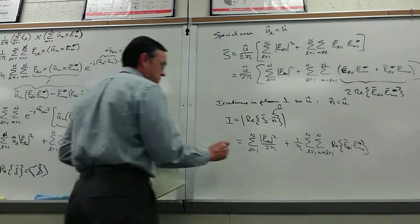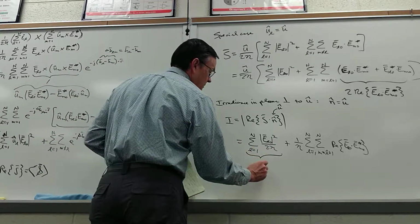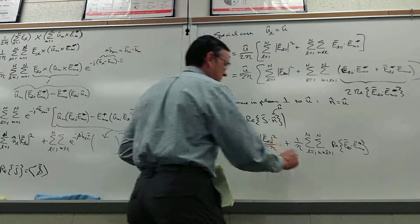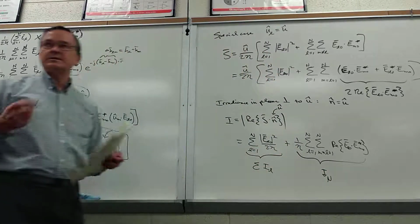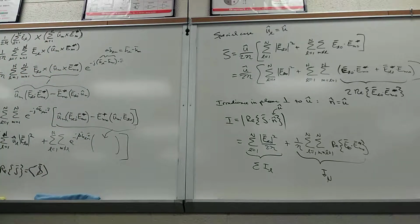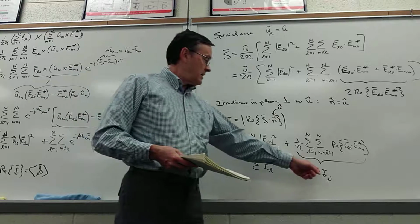And then we look at that first term and we say, hey, that's just the sum of the irradiances of the individual beams. And so this second term must be the interference term, call it J sub n. So if we have a bunch of co-propagating beams, then the irradiance in a plane perpendicular to the direction of propagation is just the sum of the individual irradiances and this interference term.